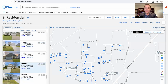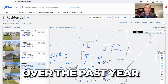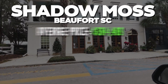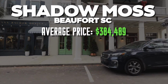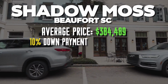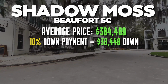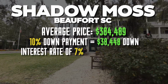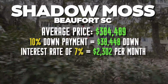So there were 69 transactions in the past year in this neighborhood, and the average sale was $384,489. So if you were to put 10% down, you'd be putting $38,448 down. And then with a 7% interest rate, your principal and interest payment would be $2,302 per month.